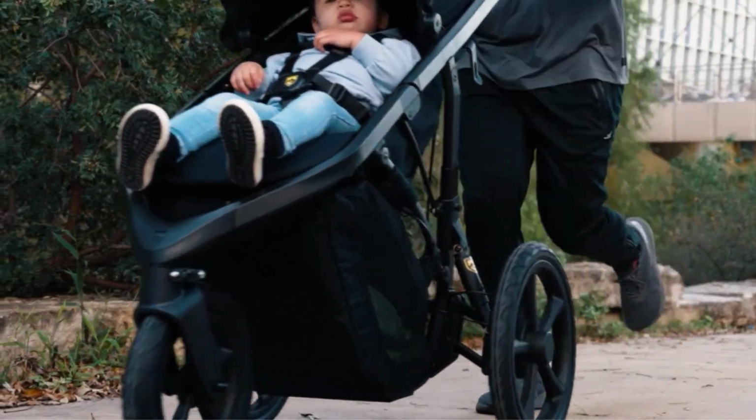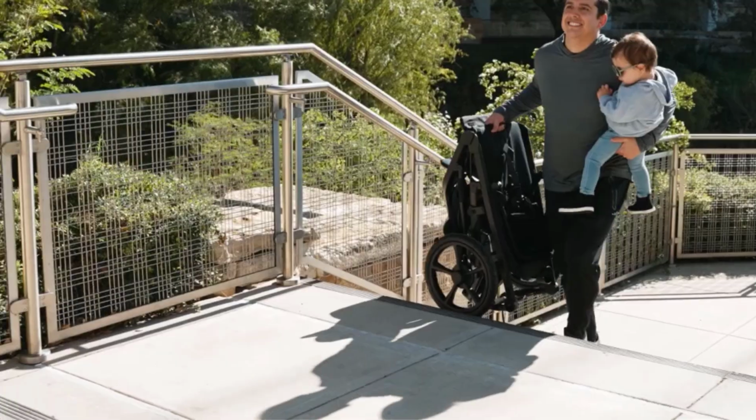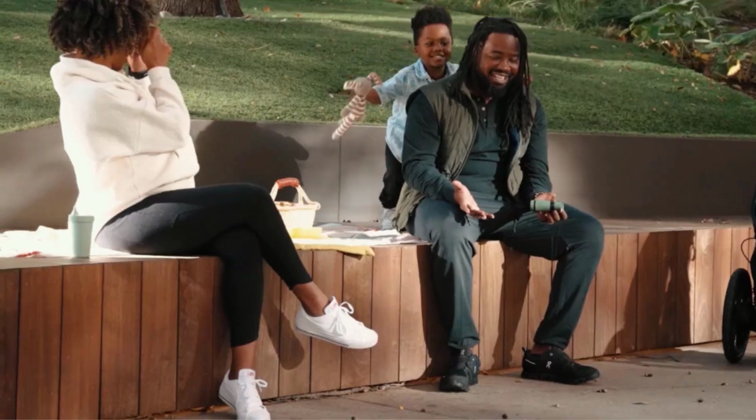In this video, we will discuss the 5 best jogging strollers on the market. After watching the video, you can decide which one is best for you.